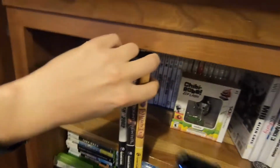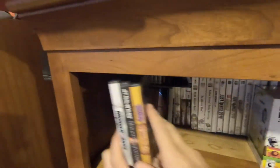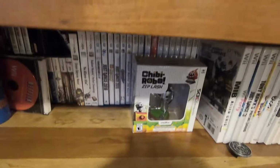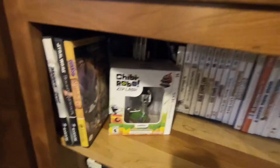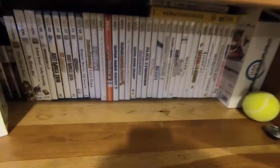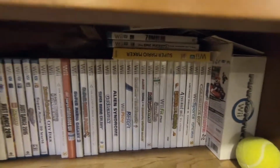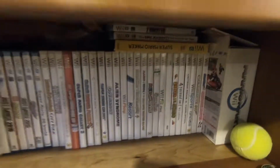Let's see. I got some of my GameCube games down here because I haven't brought them up yet, but I've been collecting GameCube hardcore, and I'll show you my collection upstairs. I haven't cataloged these yet to see if I have them or not. I've been keeping track on an Excel sheet on my computer, and sometimes I need to put it on my phone so I can look at it real quick. There's some Wii games here. Nothing super expensive or important. I don't have any super rare ones for the Wii, or really the Wii U, to be honest with you.